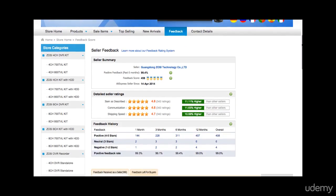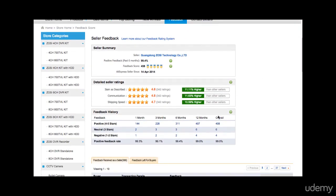This system is very similar to the eBay system too. As you can see, there are a lot of feedbacks. This guy has 99.4% positive, which is very, very good. He's been on the site since 2014, and the only bad ratings he got are 4 out of 408 transactions, and most of them happened this year.